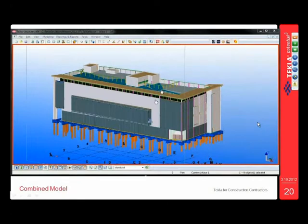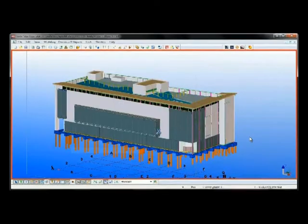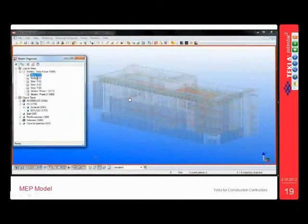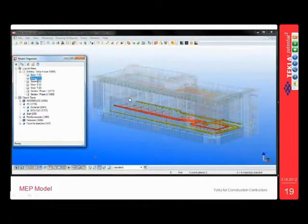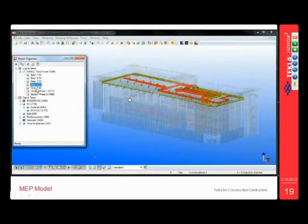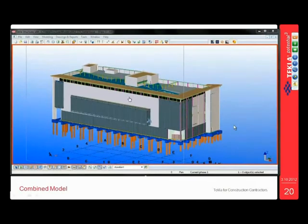MEP, same story, at a design phase. Let's go back a bit. Sorry. Let's try that one now. And for the MEP model, same goes for him. He'll be sending through his design model. It may not be the same as fabrication, but this is his design intent. And floor by floor, phase by phase, system by system, as much information as he places into the model is available to you as well.